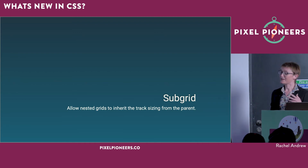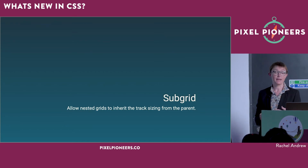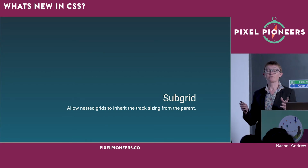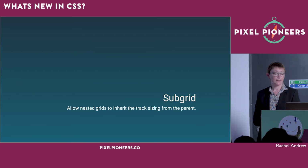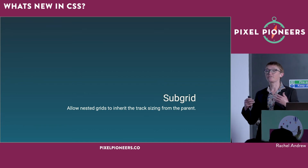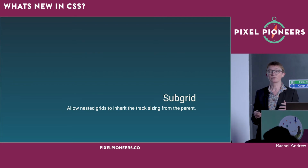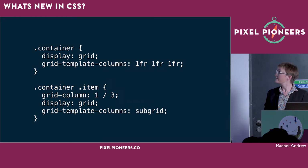But when the grid spec was going into browsers, one thing that got removed from the level 1 spec was this concept of subgrids, of having the ability for not just the children of the grid to sit on the grid, but also things nested further down in the structure. It was removed because it turned out to be quite complicated, and we did want to ship grid at some point. So it allowed the rest of the spec to enter browsers, which was obviously very good. So subgrid got pushed back, and what we have is this.